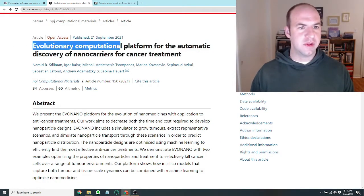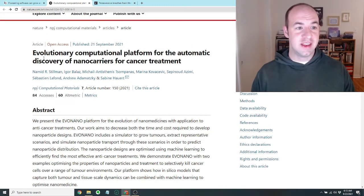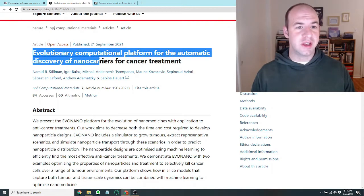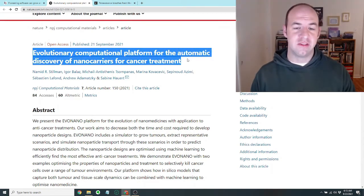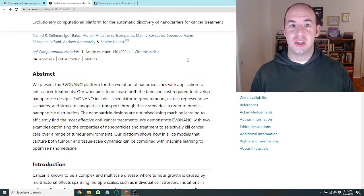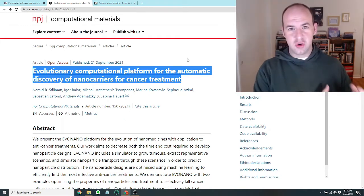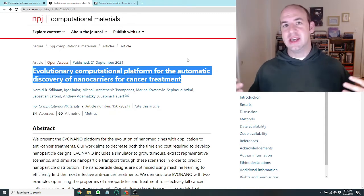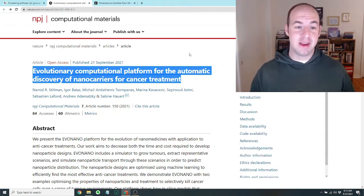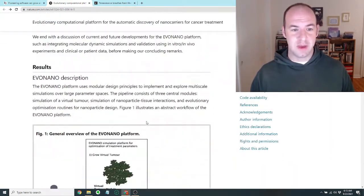So this was published on the 21st of September, so this is brand new. The scientific paper is called Evolutionary Computational Platform for the Automatic Discovery of Nanocarriers for Cancer Treatment. So I think we get the gist already, which is that we're trying to make a virtual twin of a specific patient's tumor and then be able to optimize treatment before we even actually start injecting the patient with any medicines. But there are a couple interesting figures that I want to highlight from this scientific paper.